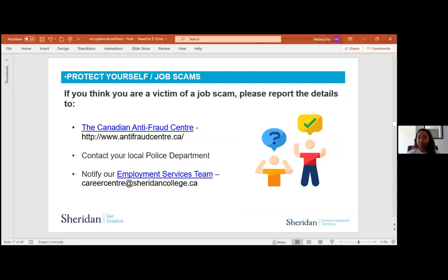Contact your local police departments. At the Davis campus, it's in Brampton, so you'll be contacting Peel Regional Police. Halton Regional Police for our Oakville friends, Peel Regional Police as well for HMC, and notify us immediately. Just send us an email to let us know which posting it is, so we can also conduct some investigations on our side as well.